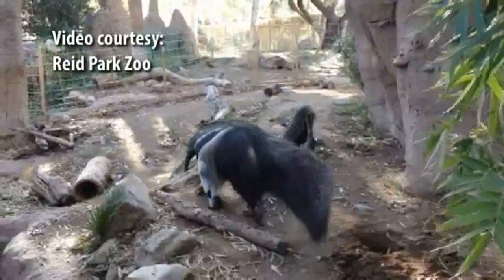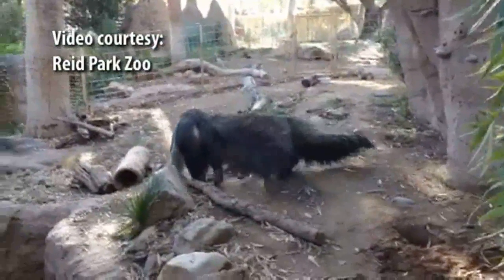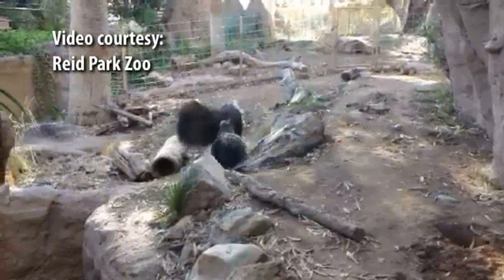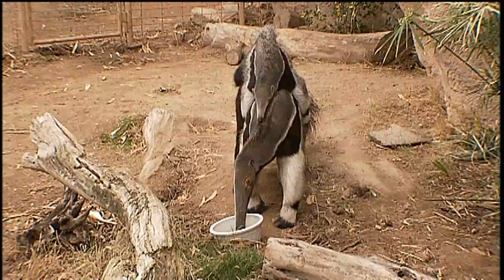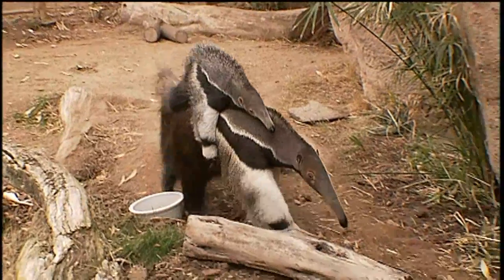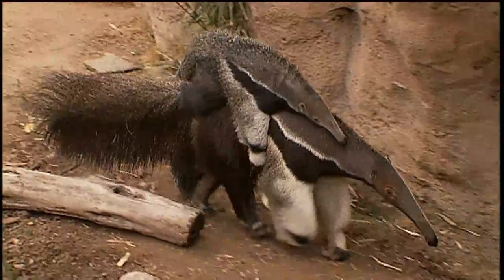Zola is spending more and more time walking around and investigating her new home. But she knows mom is close by if she needs her. It feels like it's been something that we've worked towards for several years, and so to see it come to this and to see Zoe being such a phenomenal mom and doing such a great job has really been a special experience.